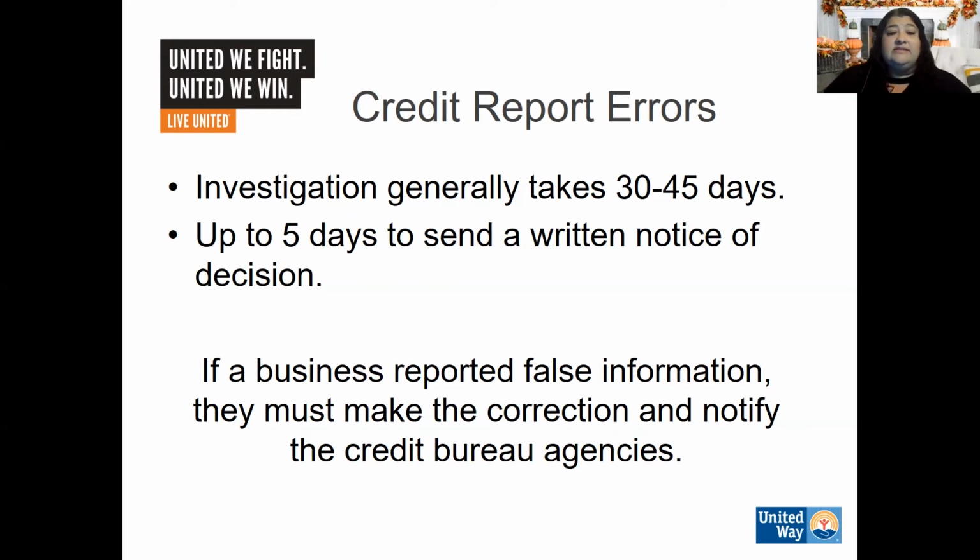And as it states here, if the business reported false information, they must make the correction and notify the credit bureau agencies. So I've worked with a lot of different clients who had errors and disputes, and when something cannot be proven that it is yours, or it's proven that it did not belong to you, then it will be removed off the report within that time frame. So it's a really good way. That's why you want to keep all of that paperwork to make sure that everything's being done. And then usually they'll send you a new credit report showing the removal.